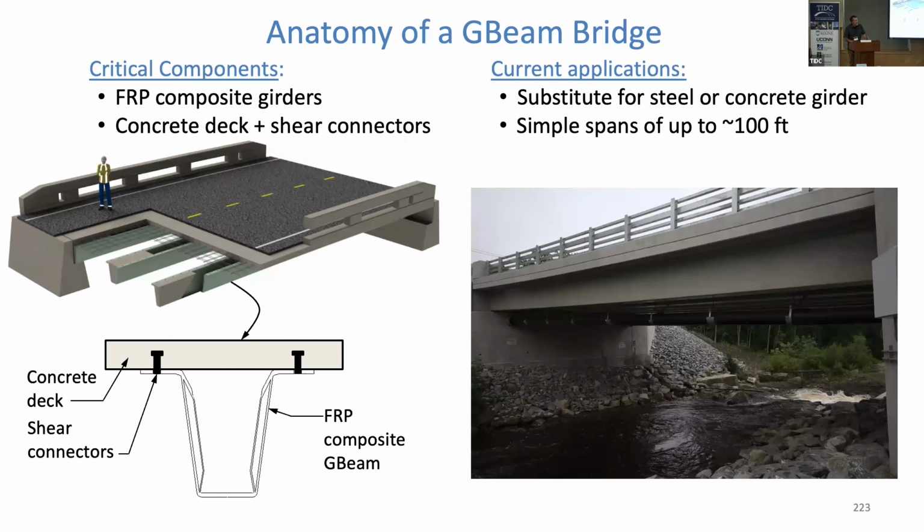So the anatomy of a GBeam bridge, it's just a girder bridge. That's all it is. You look at the rendering on the upper left, we've got these composite tub girders. They're composite with a concrete deck. They're direct replacements for steel or concrete girders, and you've heard the reasons for that several times. They're lightweight, they're corrosion resistant, and they're potentially also more environmentally friendly. They're currently used for simple spans, or really applicable for simple spans up to about 100 feet. That's where they sit. There are a lot of bridges like that around, but that's not every bridge in the world.